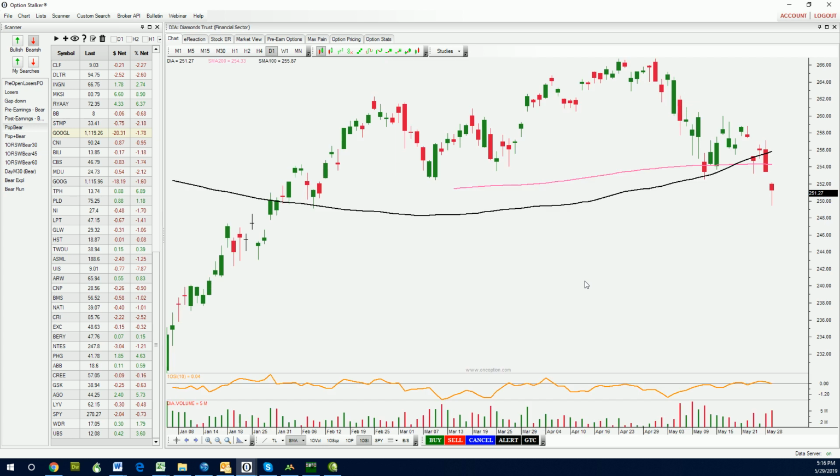And I'm going to take a look at the Dow. I actually like the Dow as a short as well, better than SPY. And here's why. You're through this horizontal support level right here. You're through both of the major moving averages, which the SPY is not yet. This is. So if you want to short an index, and I'm going to put DIA on the list, that's the one to go with.